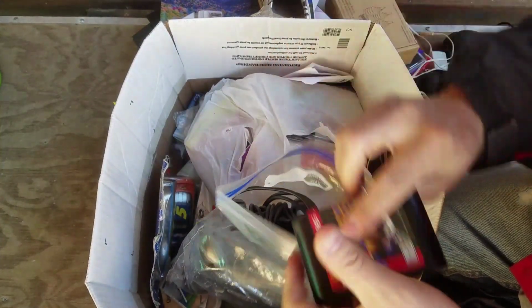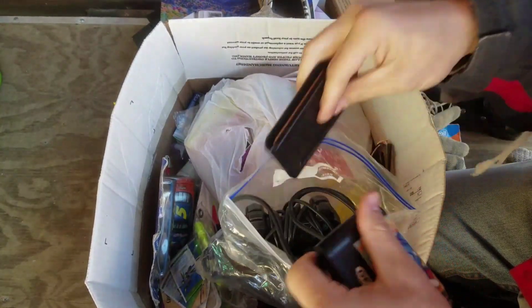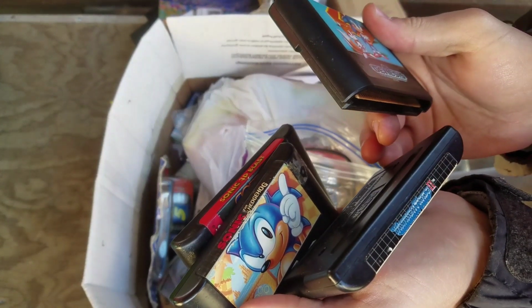This is old Sega Genesis. Now, Sonic 3D Blast isn't worth that much. The original Sega Sonic isn't worth that much. We got 1, 2, and 3. We got... Which one is this?